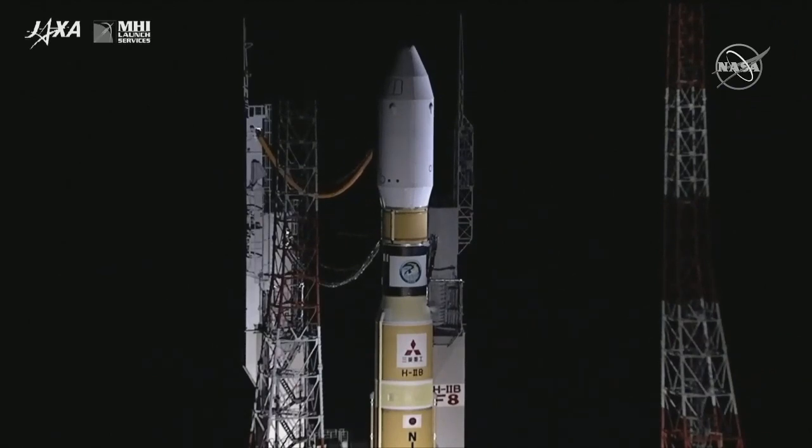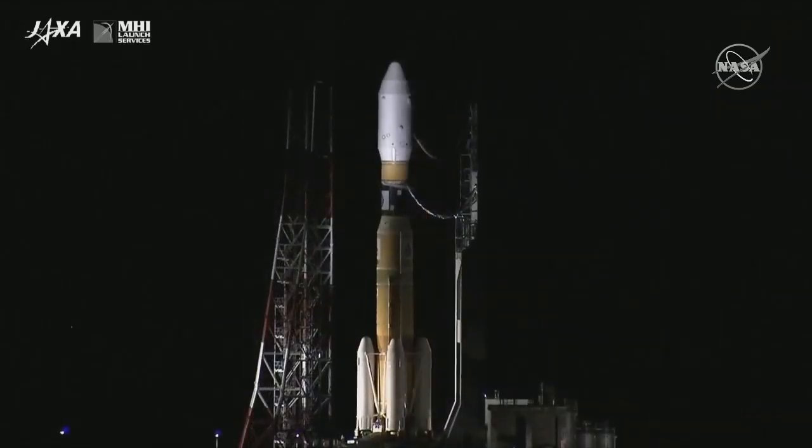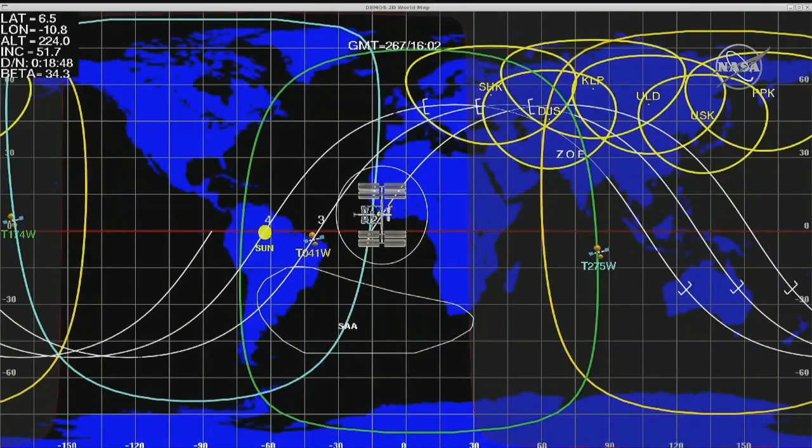The International Space Station, passing over the Atlantic Ocean, now crossing over into the continent of Africa, the southern border of the country of Liberia. It's on a northeastern track and will be located over Africa at the time of launch, being over at the east at one of the southern islands of Japan. You can see there on this map.